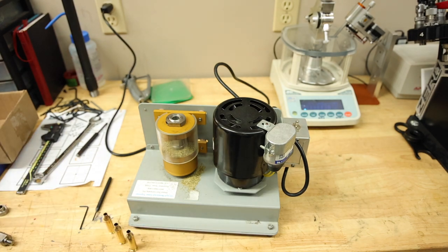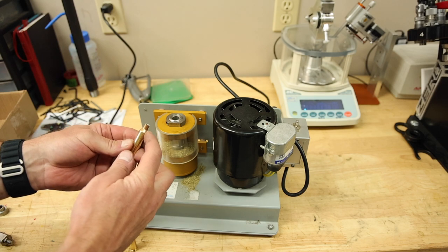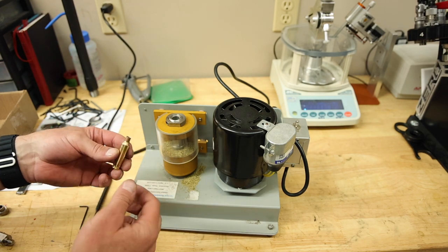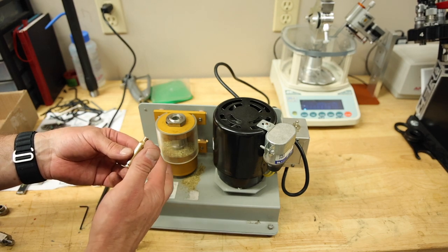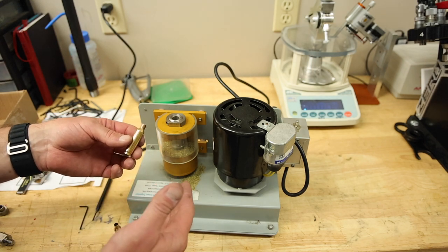It's as simple as that, and it goes that fast. It's really a cool way to trim your brass. And what's nice about it is it references the case neck right there, which is a great place to reference your length from, since if you size your brass and you do everything correctly, the case neck dimension from here to the head should be really consistent.